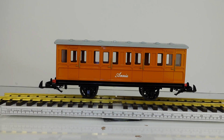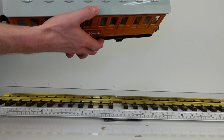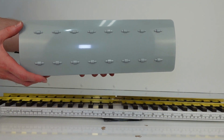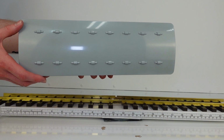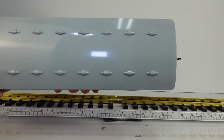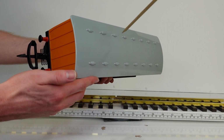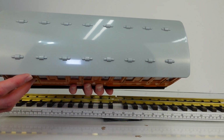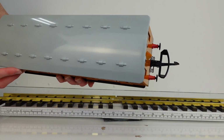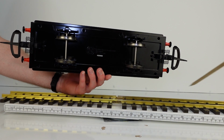All right, let's take a look at the top and the bottom. You'll have to hold that roof on. As we demonstrated earlier, that roof is just held on by friction. So here's the top of the roof, again that light gray plastic, smooth finish. There's no details up there except for those roof vents along the top. All right, let's take a look at the bottom. You can see on the bottom here, there's no detail whatsoever to speak of.